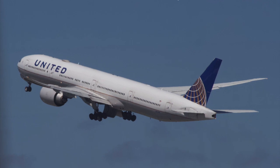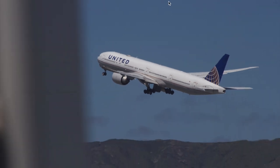Wow, what a beauty she is. Wow, I'm just very fortunate to see this airplane in person here at SFO on a beautiful spring afternoon, April 15, 2023. So yeah, really nice to see that aircraft right there.